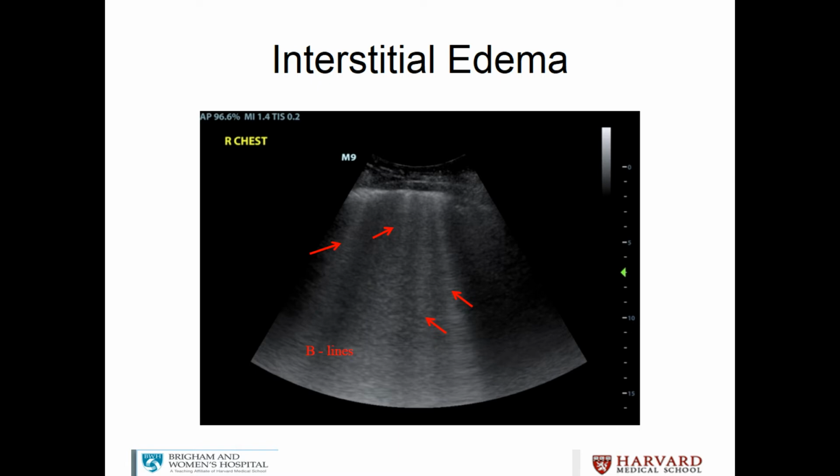Now, the last thing we can do with lung ultrasound is identify whether or not there's a pattern consistent with interstitial edema. And what we're looking for is something called B lines. B lines are pathologic, very different from A lines. B lines are bright hyperechoic lines that originate at the pleura, so here's the pleural line, and extend all the way to the edge of the screen, typically beyond 18 centimeters.